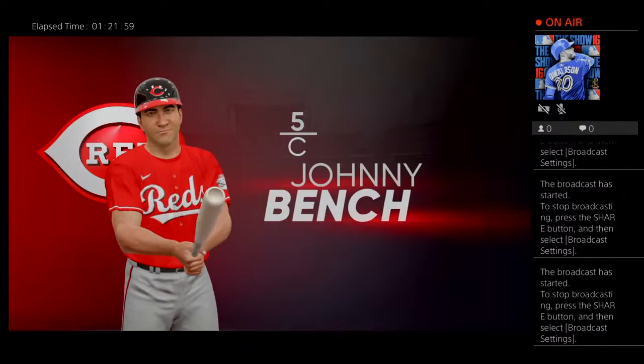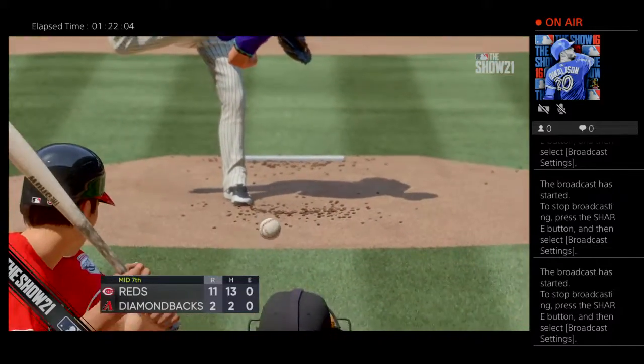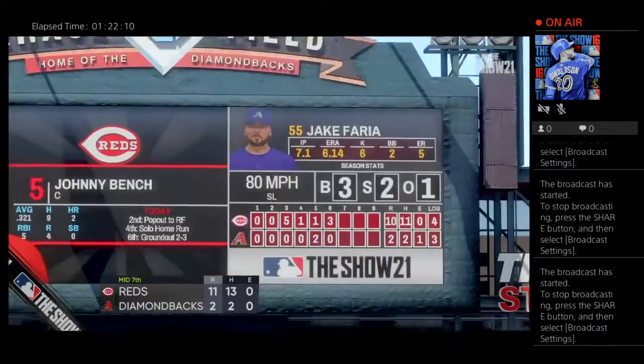It's time for the traditional 7th-inning stretch. One more for the Reds, and it comes on this home run. Get up and stretch. It's the Reds 11 and the Diamondbacks 2.